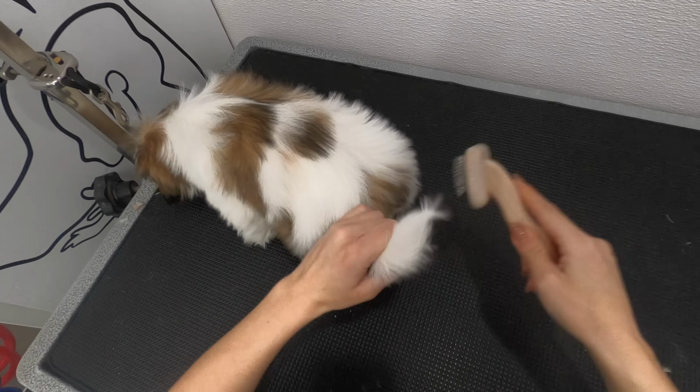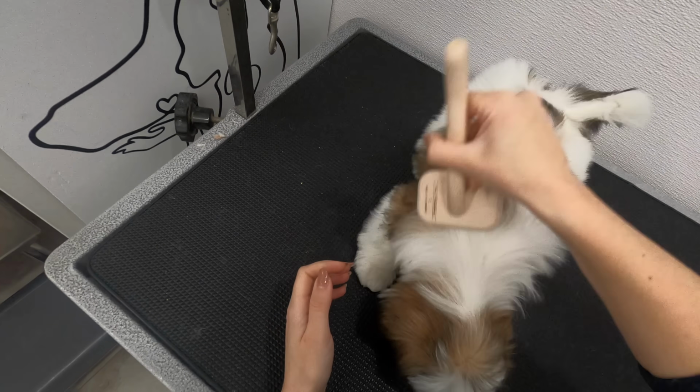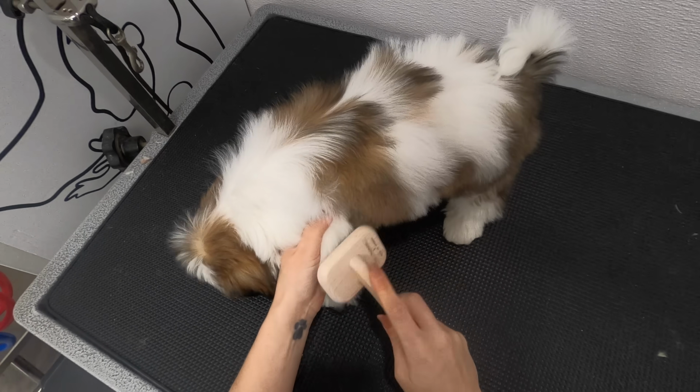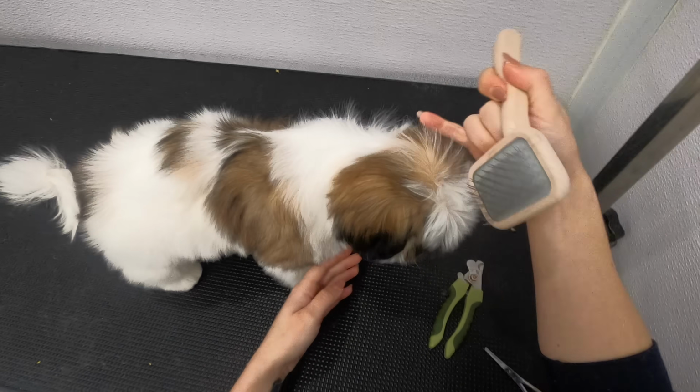So on a Shih Tzu, you are going to want a very good slicker brush and you're gonna want a metal comb in order to brush through them properly. He's just a pup, he's got no matting, obviously. Just came from the breeder. Okay, look at this. Can I brush your face?